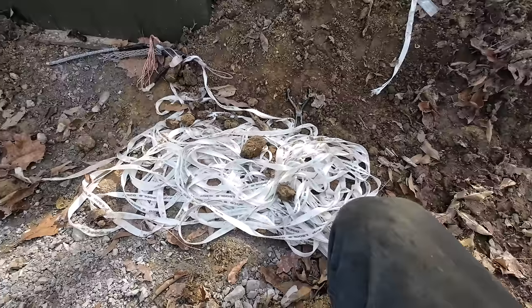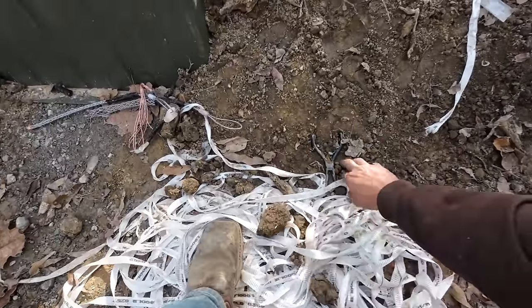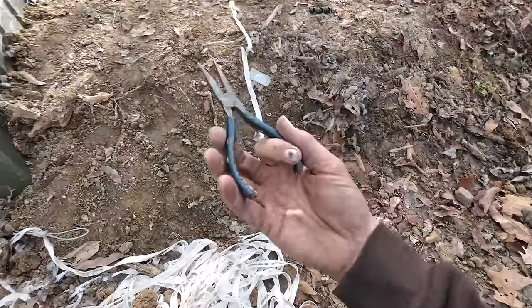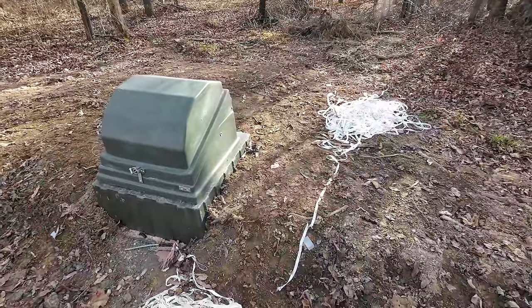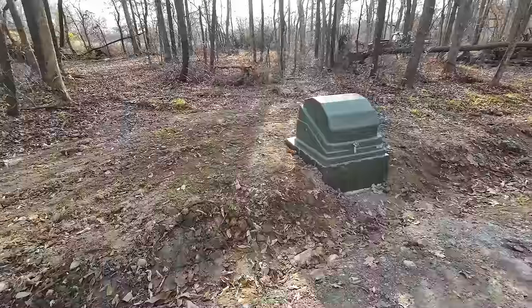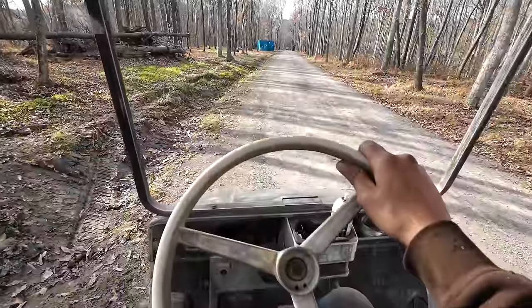I'm gonna sit here and take an hour to string this all back out and wrap it up nice, but they did leave me a nice little gift here. A pair of needle nose pliers. So I'll get this little pad site cleaned up here and keep on moving along. Well, we got that one all cleaned up. On to the next one.